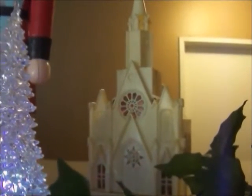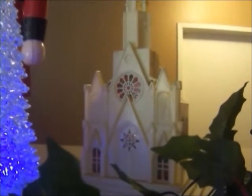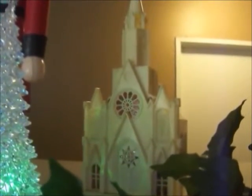Now the church in the back is made of, I want to say celluloid. Maybe from the 40s, 50s, or 60s. I don't know. But I know it's celluloid. It's that brittle, hard plastic. And so it lights up and it plays music. It's a music box and it works.